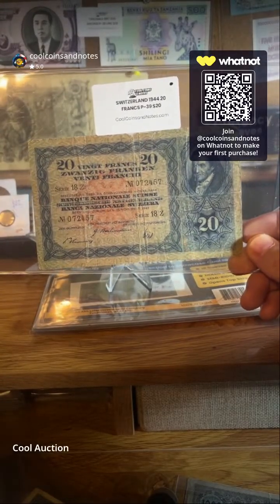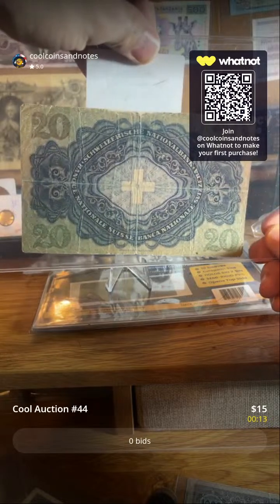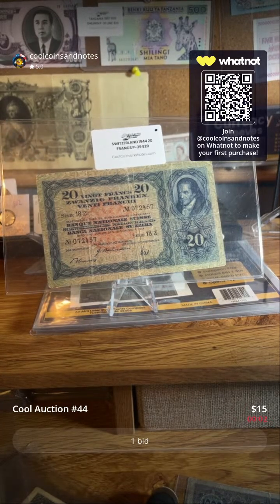Switzerland. 1944, 20 francs, Switzerland. Enjoy, Johnny. Nice grab.